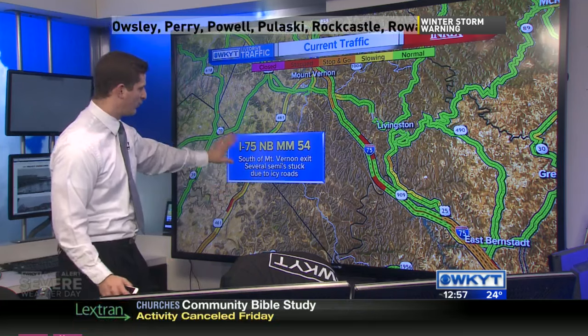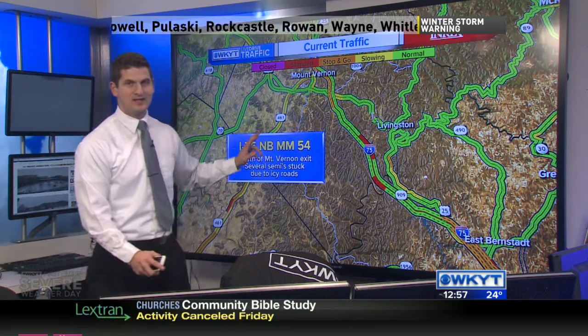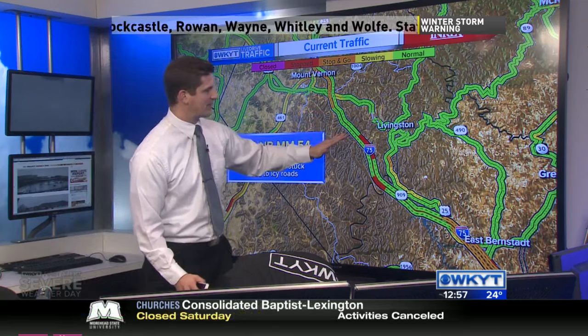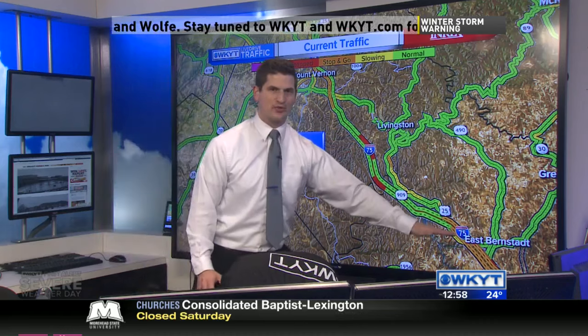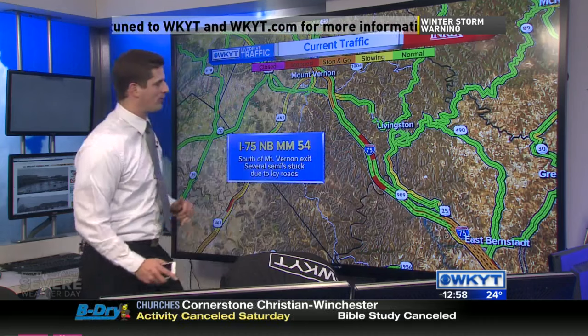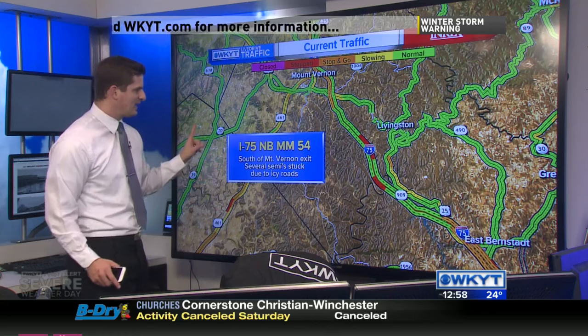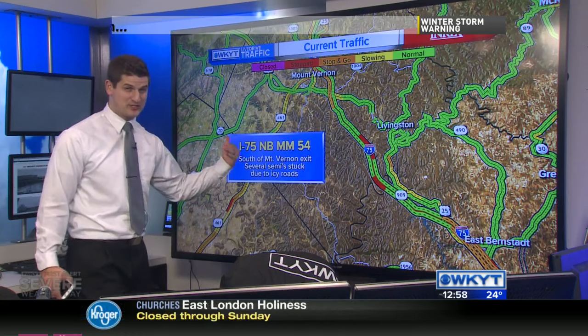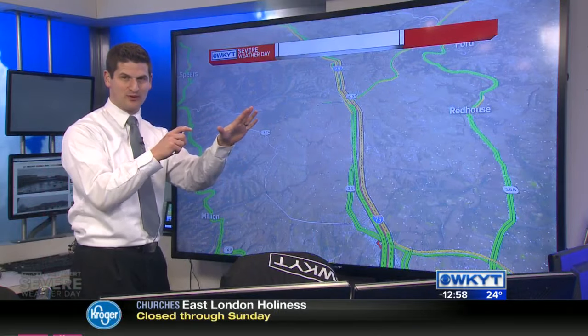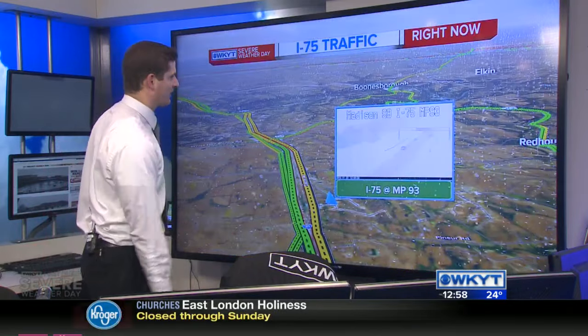Just know that, once again, I-75 northbound, it's mile marker 54. That's 3 miles south of Mount Vernon. It's just close to the Livingston region and just north of East Bernstadt as you travel toward Laurel County. That's going to be shut down south of Mount Vernon once again, northbound, because several semis are stuck on that road. They just can't get up that road there on I-75.